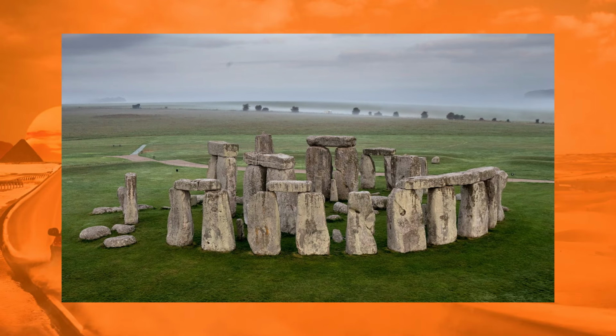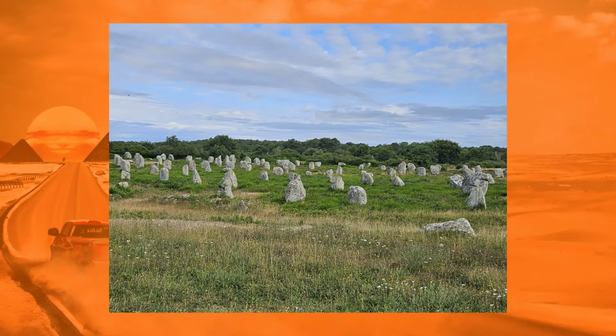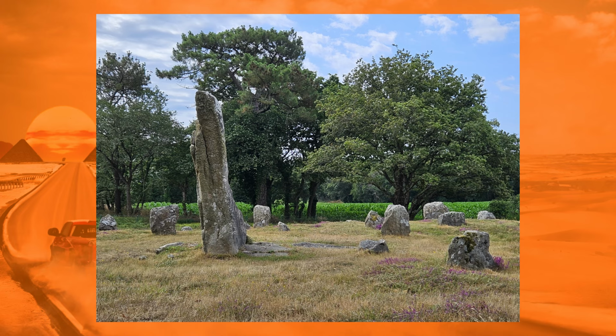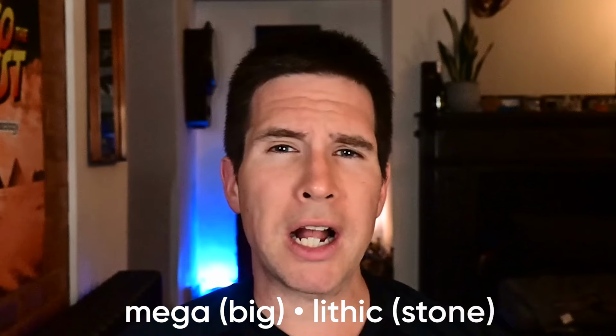Now, what are these alignments anyway? Well, they're standing stones, kind of like Stonehenge, but not at all, actually. You see, Stonehenge is a circle, hence a henge. These are fields upon fields and rows upon rows of standing stones, most of which are oriented in the same direction, hence alignments. Now, there's a few different kinds of megalithic monuments there on site. I'm not going to get into that right now. You'll see that in the video.